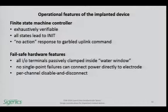This is one key item where I think the medical device people can really learn from the flight software people, because we're rapidly reaching the point where a finite state machine controller isn't really an adequately powerful device to put into whatever the medical device function is.